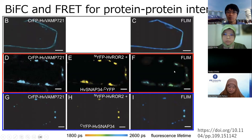The right picture shows the CFP lifetime, as shown here by pseudocolor. In the bottom example, the CFP-fused protein was expressed along with these two proteins. The difference between the middle one and the bottom one is the orientation of HvSNAP34. In the middle example, CYFP was fused to the C terminal of SNAP34. In the bottom example, CYFP was fused to the N terminal of SNAP34. The difference is only in the position of the CYFP tag. All the other conditions are the same between the middle and the bottom.